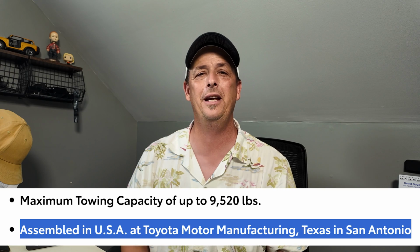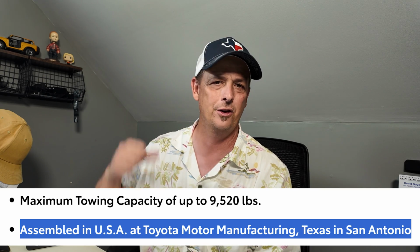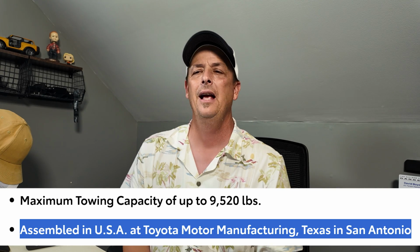And once again, in the press release, I'm sitting here looking at it, assembled in the USA, which, good job, Toyota. I'm very happy for that. I don't care what manufacturer, as long as you're building in my country that I live in, I think that's pretty freaking rad. And I think that means a lot. And I do look at that when I purchase a vehicle. Where is it built? Because that does matter to me, and it should matter to you.